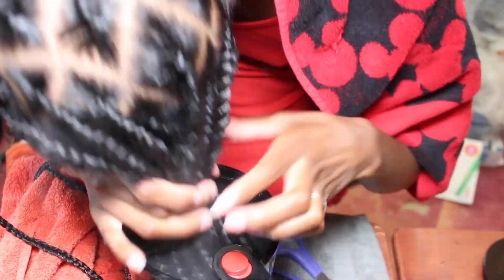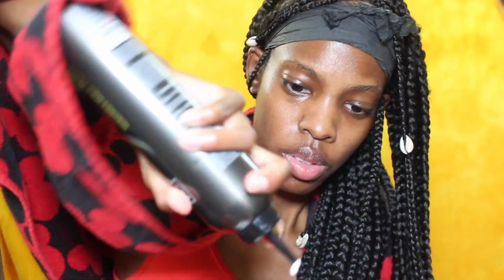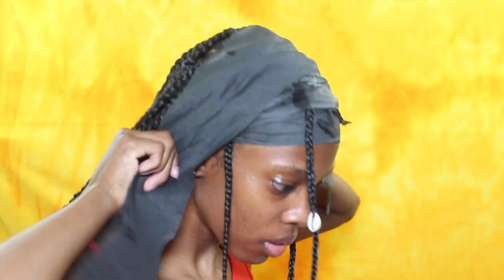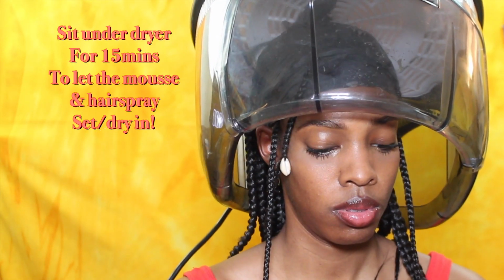Take away whatever flyaways and melt them down with the boiling hot water, and then I can add my mousse and add my wrap strips and my hairspray so everything could just settle in when I go underneath the dryer. And I'm gonna sit under the dryer on medium to high heat for 15 minutes to just let everything set. And this is the finished product.